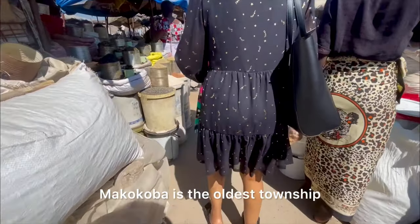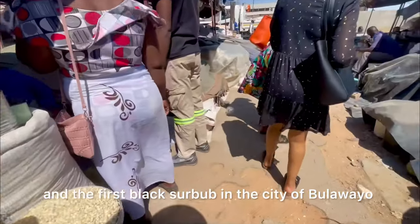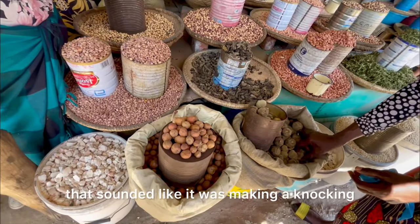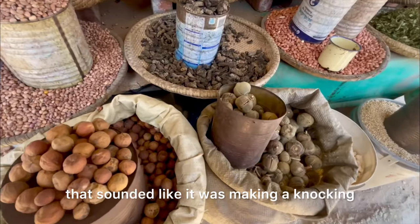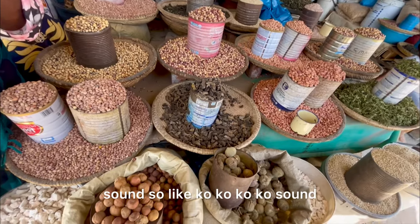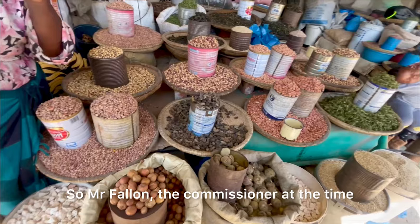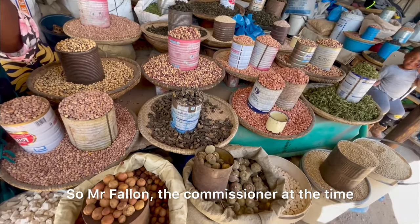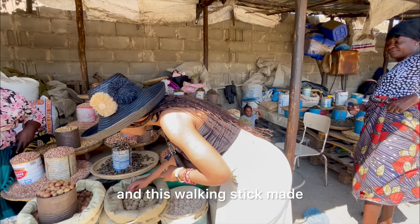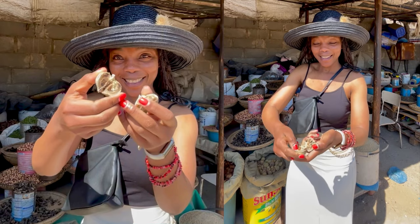Makokoba is the oldest township and the first black suburb in the city of Bulawayo. It got its name Makokoba from the sound of a walking stick that sounded like it was making a knocking sound, like a kok sound when the walking stick was hitting the ground. So Mr Fallon, the commissioner at the time, used a walking stick to walk, and this walking stick made that sound, so that's how it got the name Makokoba.